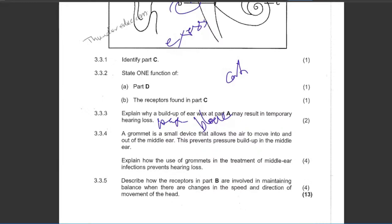Grommets are small devices that allow the air to move into and out of the middle ear. This prevents the pressure build-up. All right. Explain how these grommets in treatment of middle ear infection prevent hearing loss. First of all, when the fluid is released, the tympanic membrane no longer has too much pressure on the other side of it. And then now it gives freedom. The tympanic membrane can move in and out, free movement. So if a grommet is there, it gives that free movement so that the pressure can move.